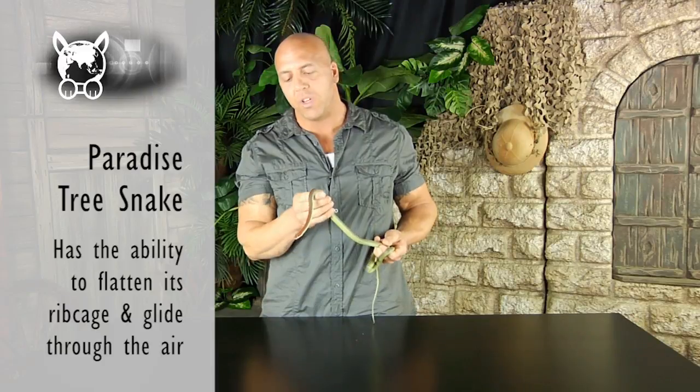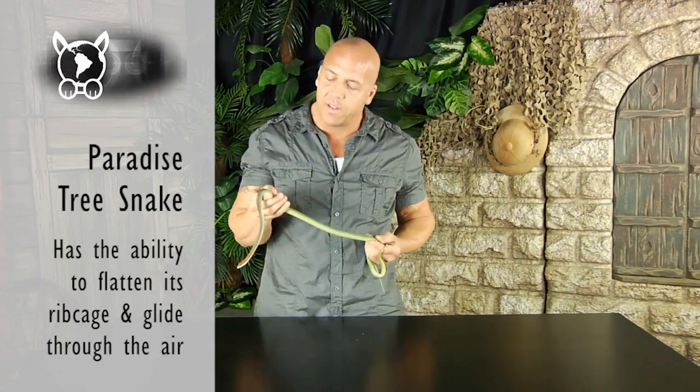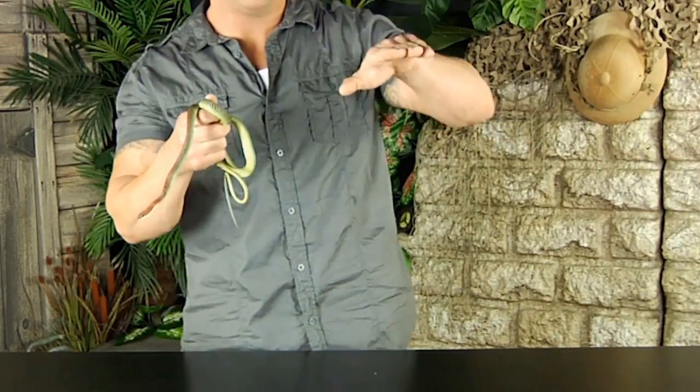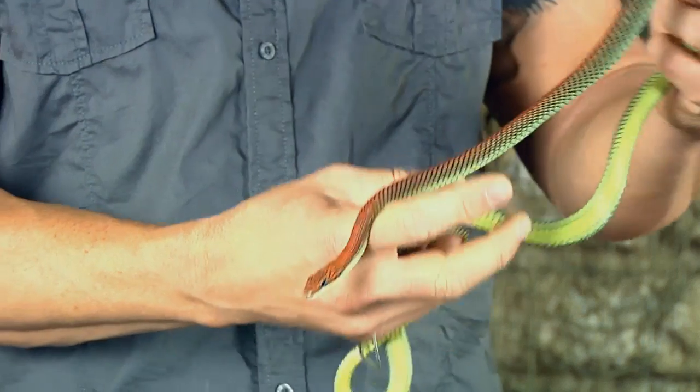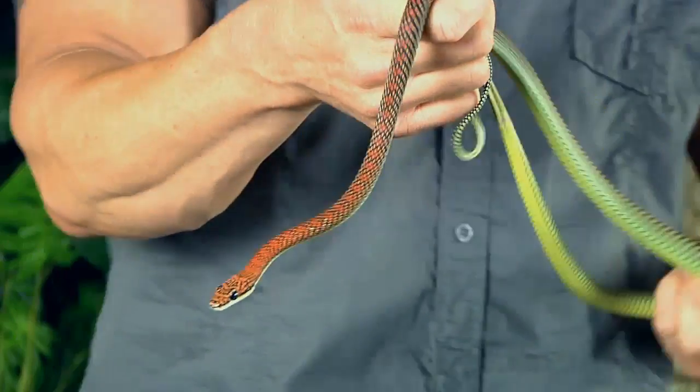They have no issues with jumping from a secure spot and doing some S patterning in the air, and they can actually sort of glide, catch a little bit of air draft, and they can get some forward motion by that. These guys have outstanding vision. They are visually oriented hunters.